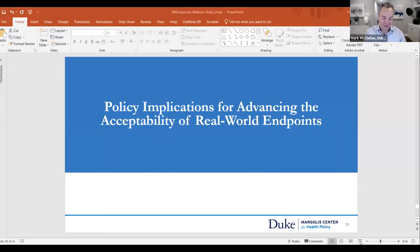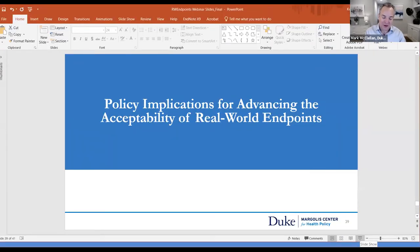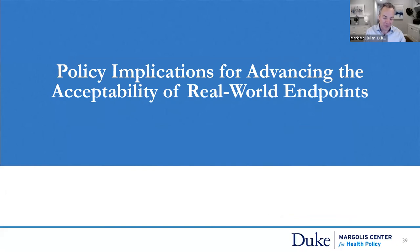Before we do that, I want to thank all of our panelists for a great discussion of some of the important opportunities and examples now of how real-world endpoints are being used and some of the challenges ahead and how to overcome them. And so that's a great transition into the policy implications for advancing the acceptability of real-world endpoints. In this session, we're going to cover the challenges surrounding real-world endpoint development and the opportunities to improve the regulatory acceptability of real-world endpoints.